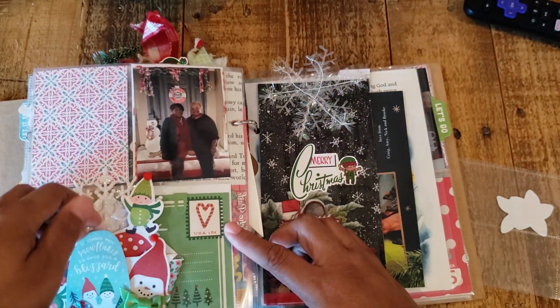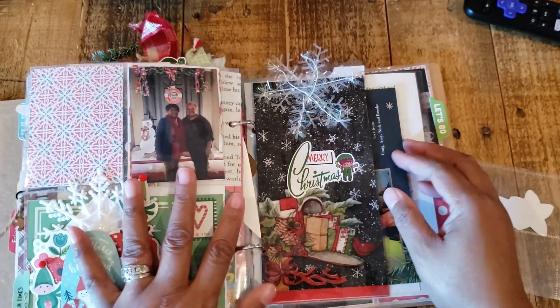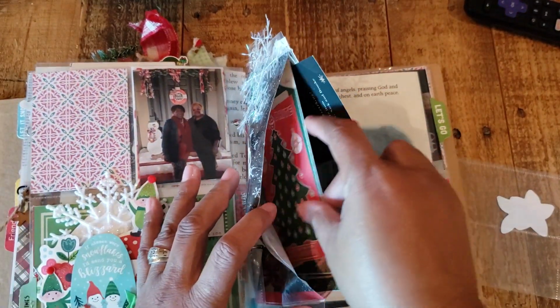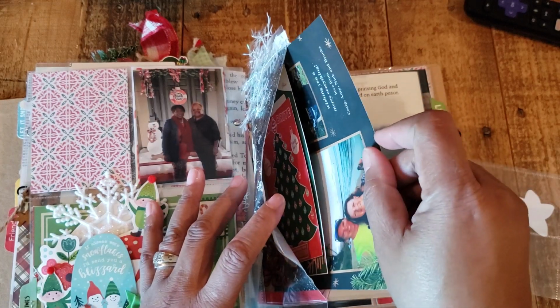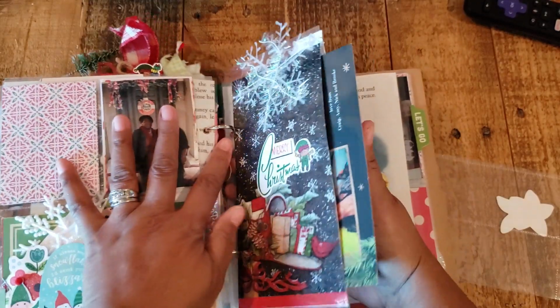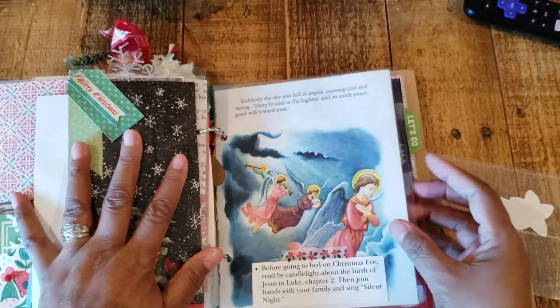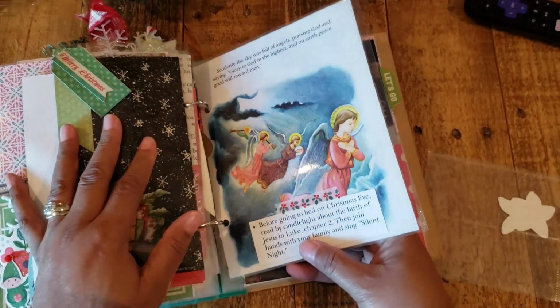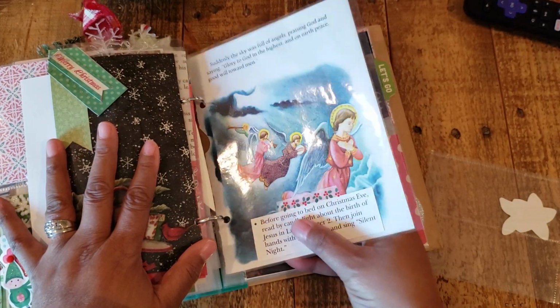This is one of my gift card holders that I made. This is a napkin that I laminated, and I have some journaling cards in there, and another picture card from my friend Amy. Hi, Amy. Amy's out in California. And this is another one of those things to do, and this is actually really nice, especially if you have small children.